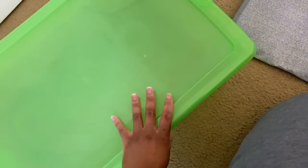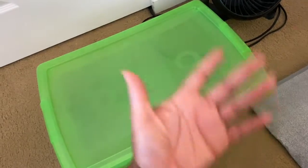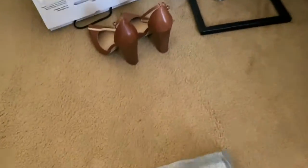And then this is what I did have my sorority stuff in. It was too small, so I'm probably gonna give this to someone since I don't really have a need for it anymore. Probably give it to my brother and my sister because they got a lot of stuff.